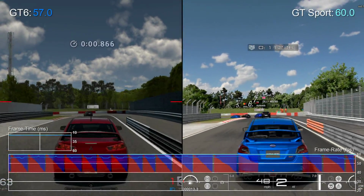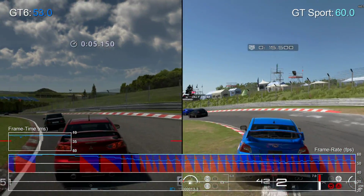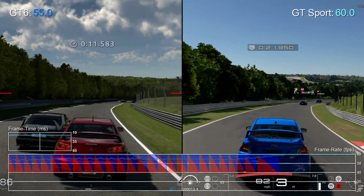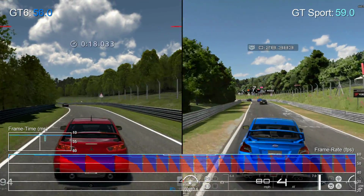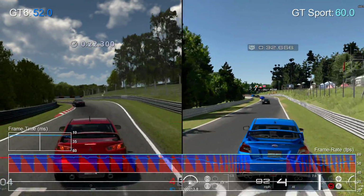Performance is another area where Gran Turismo Sport sees improvement. For example, in GT6, the game managed to maintain a mostly solid 60 FPS in the 720p mode, but when switching to 1080p, 60 FPS, well, the results were pretty variable and the game often failed to hit that target. Take a look here and you'll note there's plenty of frame rate drops and consistent screen tearing.